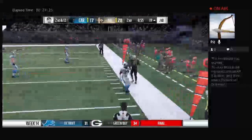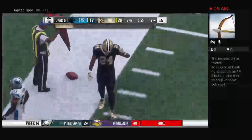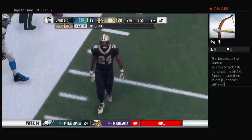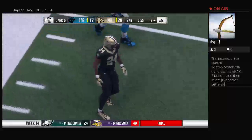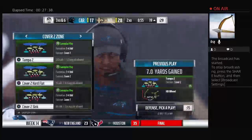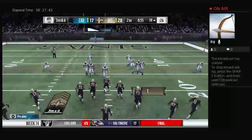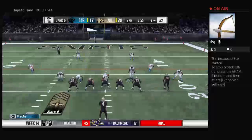On the right side, this is Austin with a catch. And he'll go out of bounds in the red zone just inside the 20. 7 yards on the play. And just like that, it's 3rd down. The Saints on 3rd down. They've been good, 3 for 4 thus far. This will be 3rd and 6.